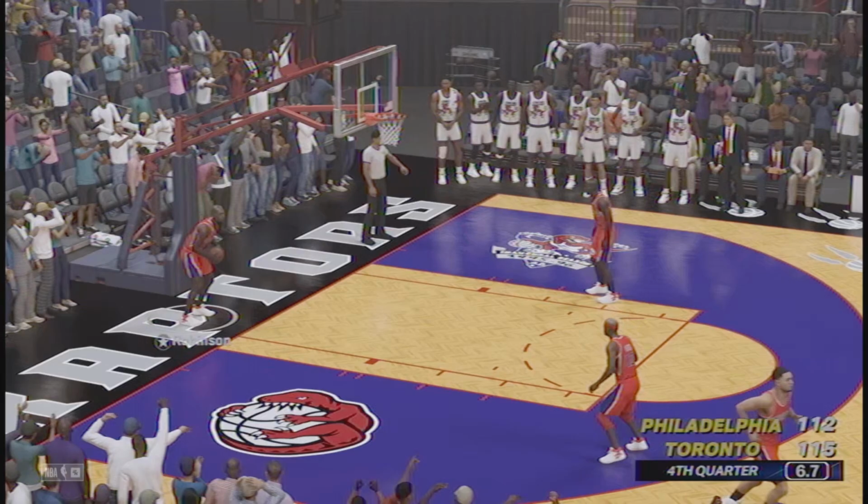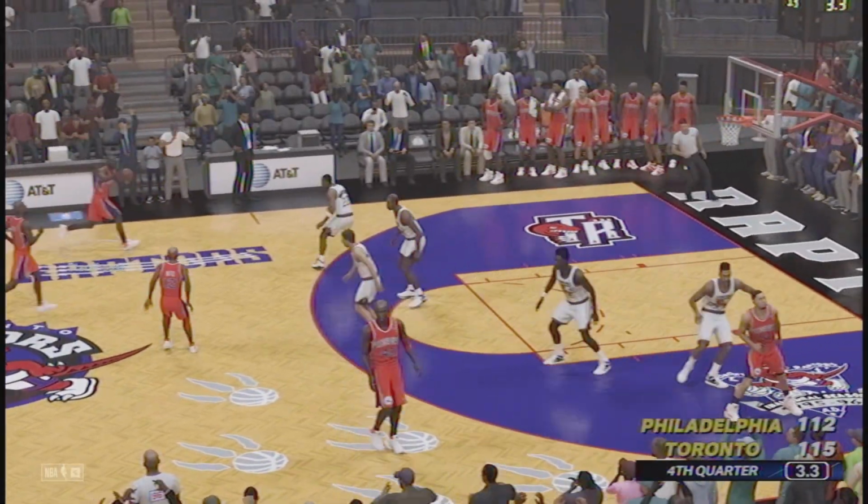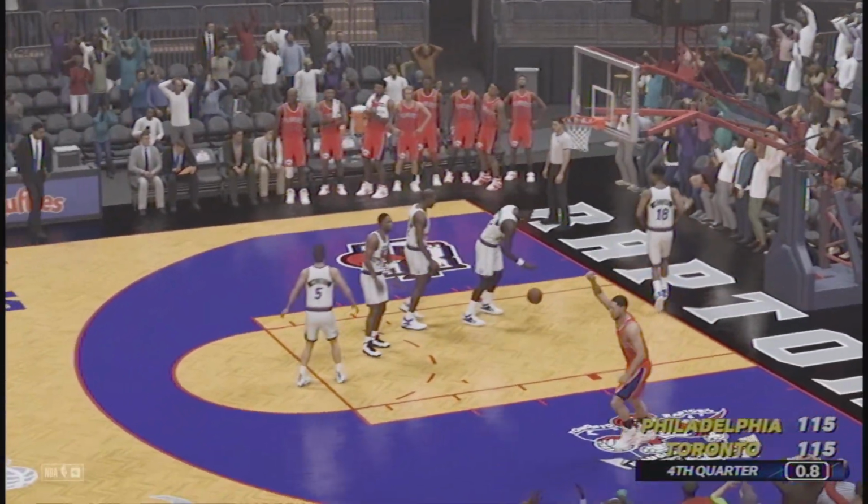And the second one is also good. No timeouts for the Sixers. Here comes Nick Van Exel. 4 seconds left, 3 seconds left. Here's a 3 by Stackhouse. He makes it.